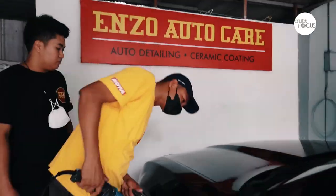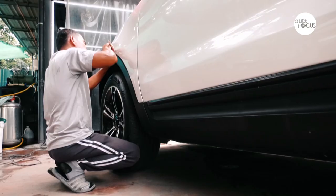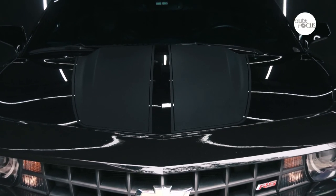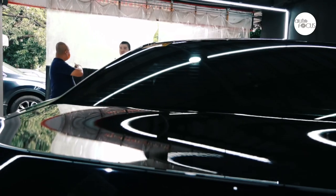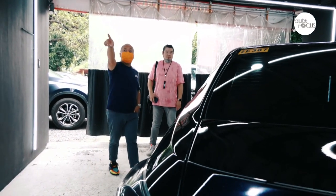What we offer is more of a paint job. Also, we offer detailing services, ceramic coating services. We also cater accessories for cars. Also, a little bit of buying and selling cars. So basically, that's what the shop offers.